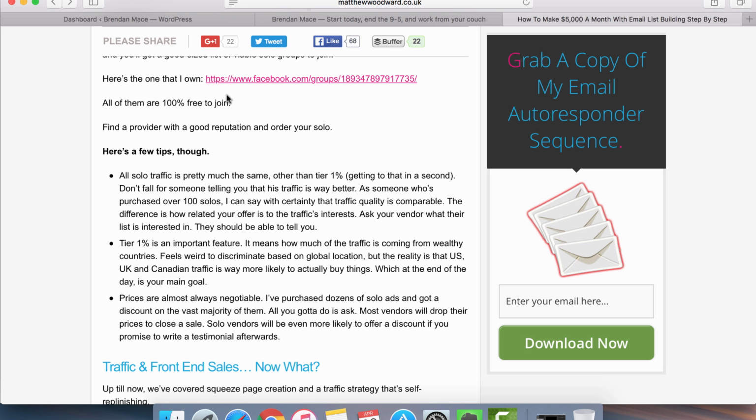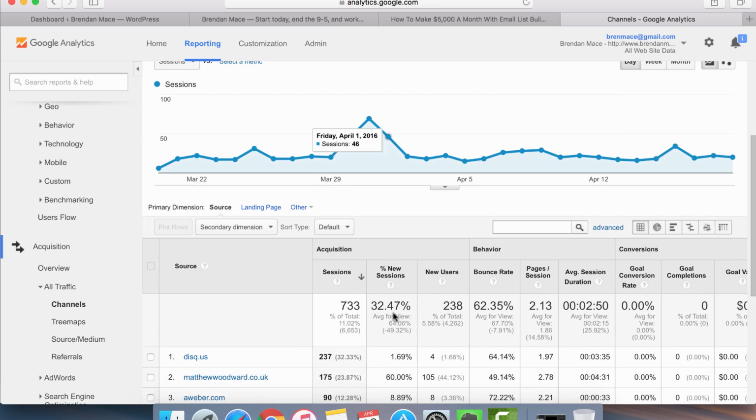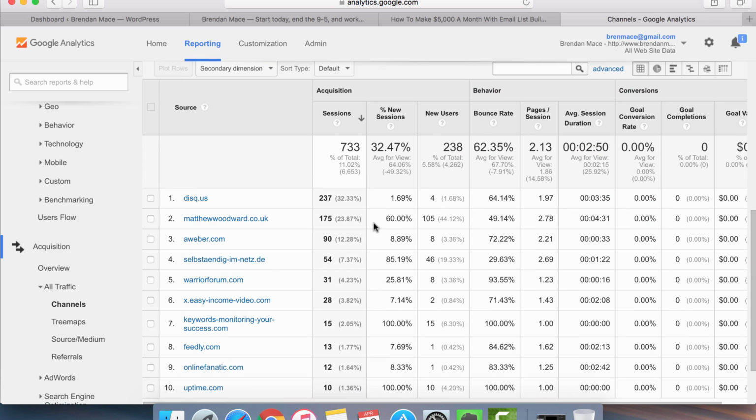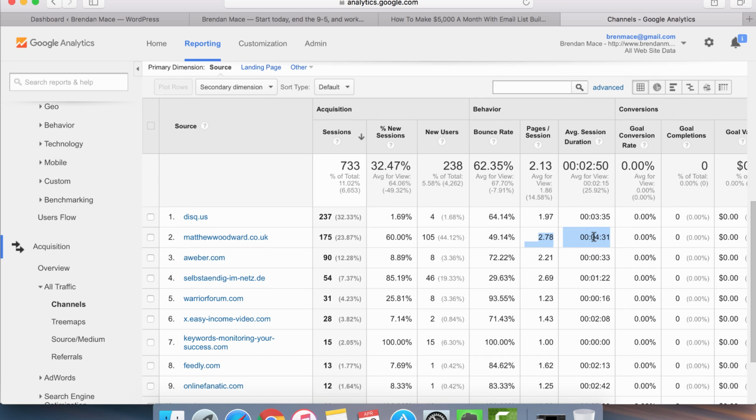So if you look at referral traffic, you're going to notice that visitors from referral traffic end up staying on your website for a lot longer period of time. So look here, from Matthew's site, I have an average session duration of 4 minutes and 31 seconds. Now my average session duration from all sources of traffic, so not just referral traffic, but all traffic, is under 2 minutes. So it's over double the amount of time per session, and I also get more pages per session as well. So basically you're getting traffic that is hyper responsive.